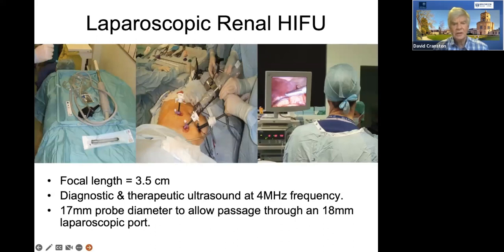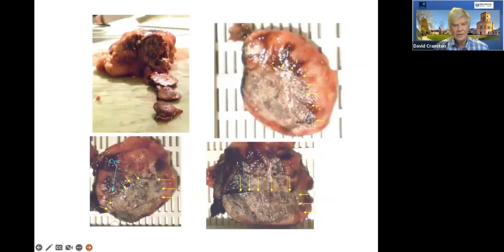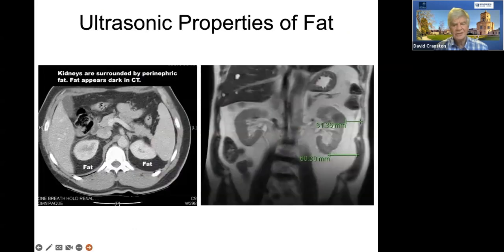Here's the laparoscopic renal HIFU. As you can see, it's not non-invasive because you have these machines in. And this was using a transducer on this machine with a focal length of 3.5 centimeters. The extracorporeal focal length is about 14 centimeters. Here is a patient with a large renal tumor, and this was after the laparoscopic HIFU. You can see the ablation there. So, of course, it's effective, but sadly not non-invasive. So we didn't continue with the laparoscopic HIFU.